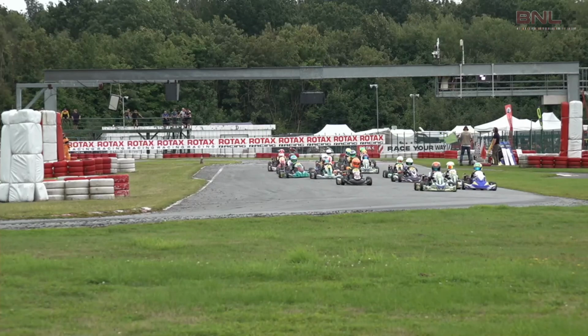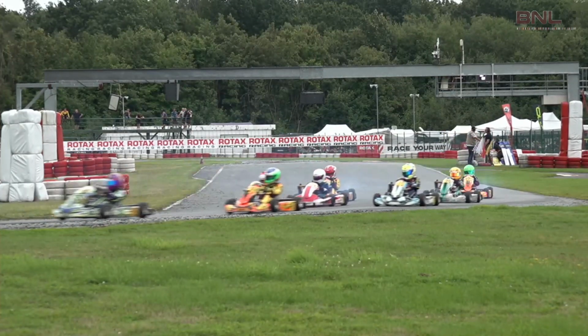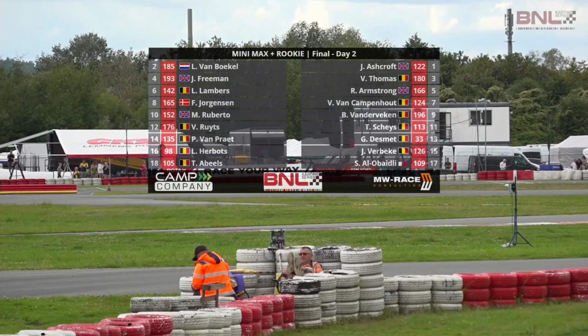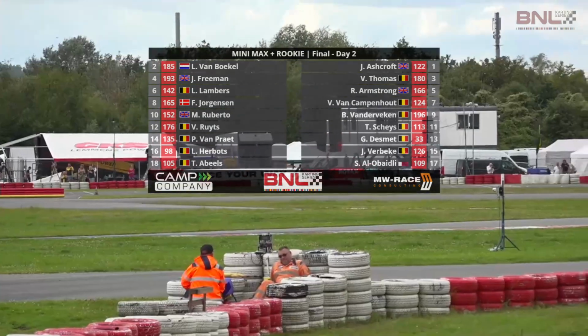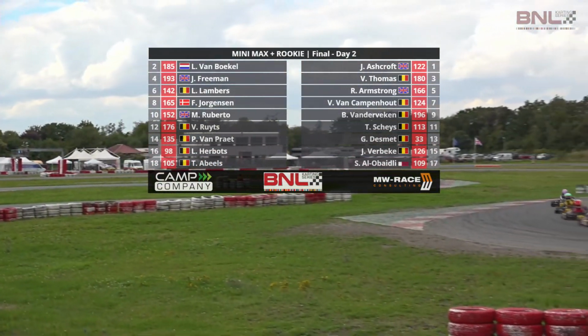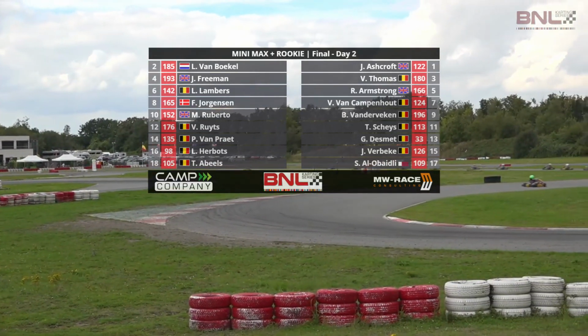Let's take you through the grid for the Mini Max and Mini Rookie final. On pole position, Jacob Ashcroft starts from the inside of the front row. Lieke van Berkel will have a great starting position on the outside of the opening row alongside the 122 from the United Kingdom. It's Thomas Verheyen from Belgium and Jack Freeman from the UK rounding out the top two rows.